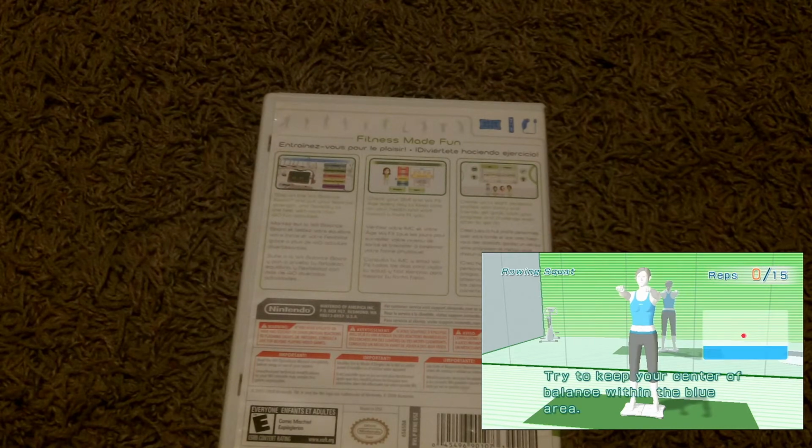I mean, why else do you think I bought a Kinect for the Xbox 360? But, yeah.